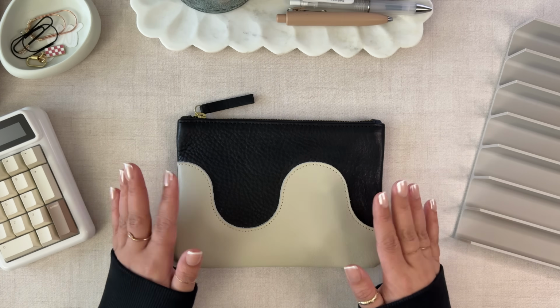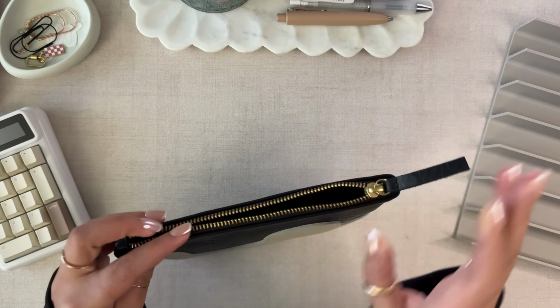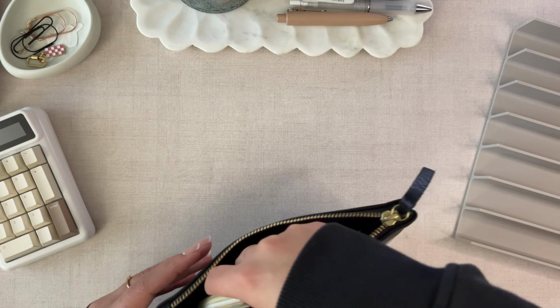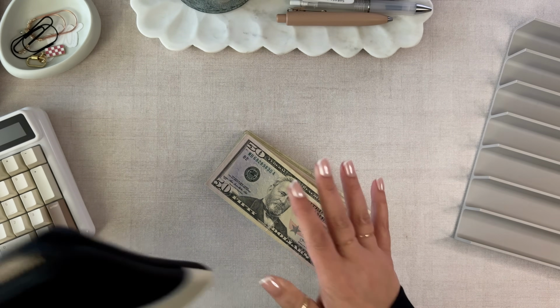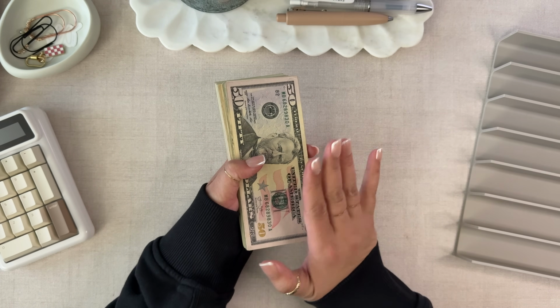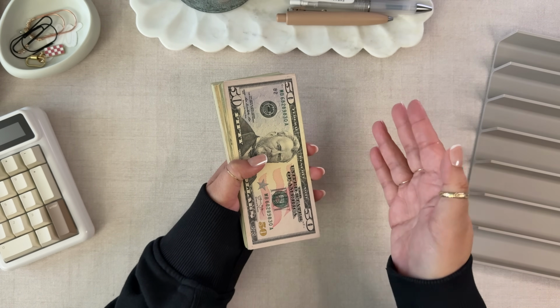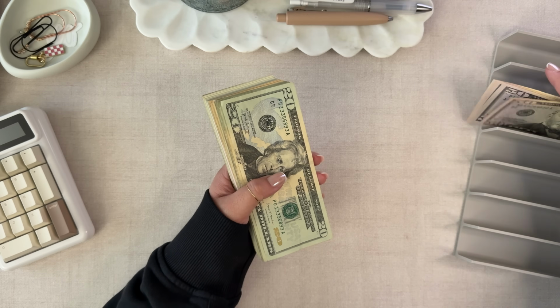Alright you guys, so we are going to be doing a cash stuffing of my first full-time paycheck. Usually I get paid bi-weekly. And if you're new here, the way that I cash stuff is I do my full-time paycheck and then every other week I will stuff from my side incomes. So that's what we are doing today.